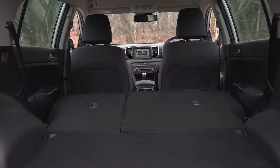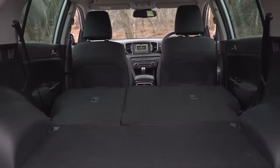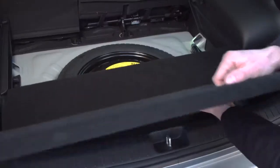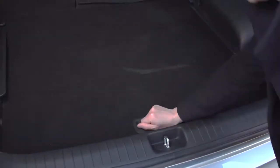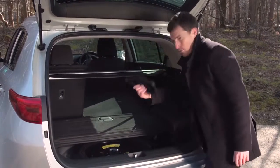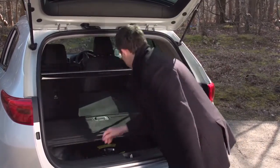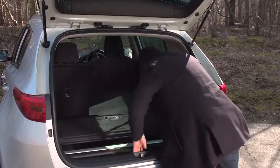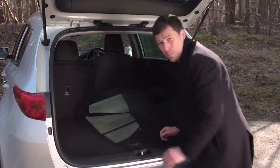Now, if you look here with the seats folded down, you don't have a continuous load floor, but to create one, you just lift this up, slot that up there, and then you've got no load lip. Another feature I like is that if you just fold that over, remove these pieces here, you can then store, oh, there we go, the car's parcel shelf neatly under the boot floor.